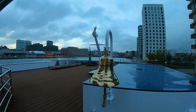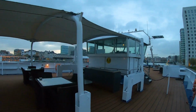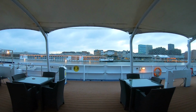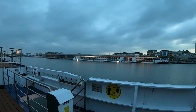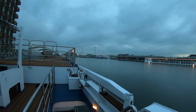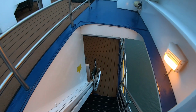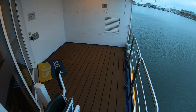And the part in front of the wheelhouse usually is crew only. This is the crew area. Of course, the crew also needs to have an outdoor area. So the area in front of the wheelhouse is reserved for the crew, but behind the wheelhouse there is a space that is always accessible for guests. As everything has to be foldable, there is no elevator to the sun deck, but a stair lift is available.